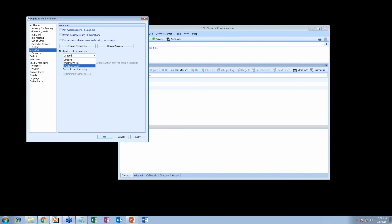That's what I use. That way if I'm out and about, I can get a WAV file on my cell phone and just play it back. There is one other delivery option, and this one's kind of tricky. This is the Outlook integration.